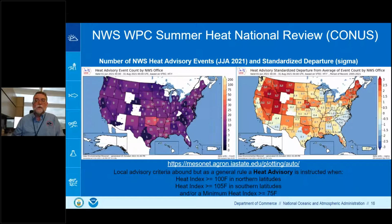So let's pivot to taking a look at the season again, June, July, and August, in terms of the number of heat advisory events and the standard departure. Again, these came from the excellent Iowa Mesonet plotter, and I worked with that last week to do this. So on the left are basically just the heat advisory counts. These are from VTEC event count, and then a standardized departure from average.